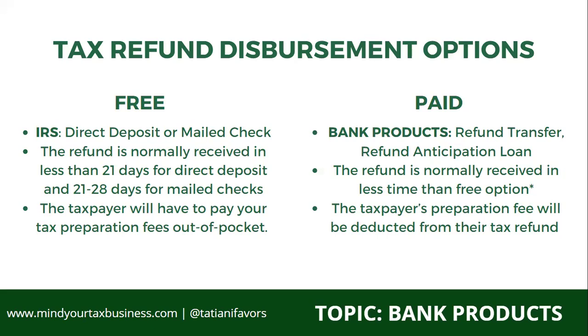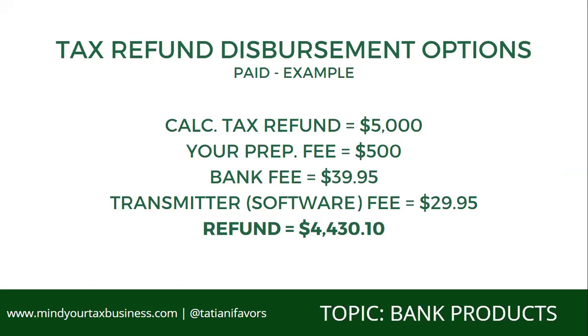Also, though, the reason why this is a paid option is because not only is your fee taken out of their refund, the bank has a fee, the software company has a fee, okay? So that's what they're paying for. They have to pay for that convenience. So let's look at a visual of what that looks like.